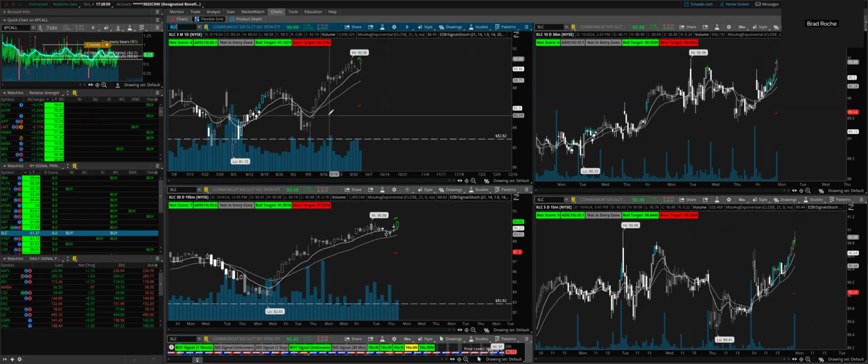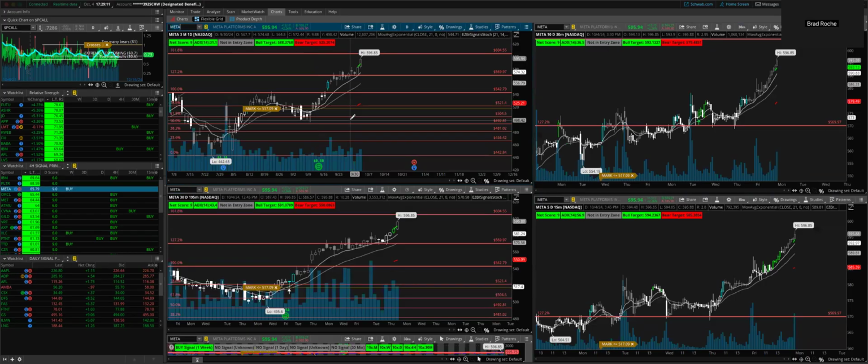And so now what we want to pay attention to is, okay, XLC is gearing up to go, right? So that's going to put us in a good position for, of course, Meta and making its move to 600, which is very probable. And then the 1.618 retracement on this one as well.